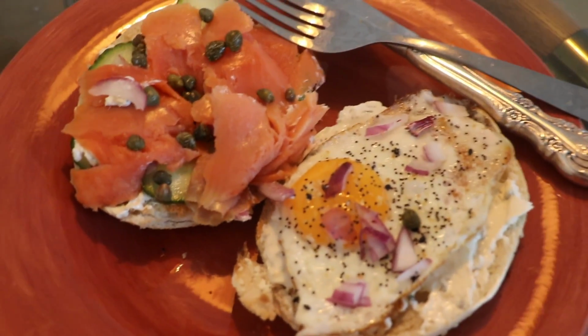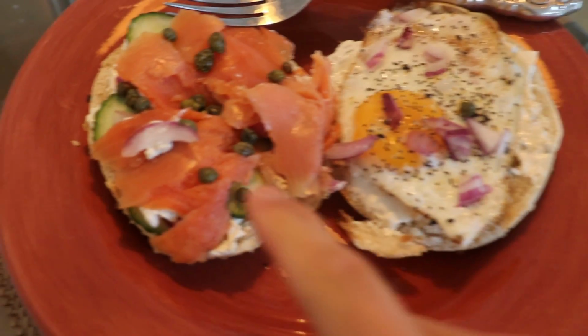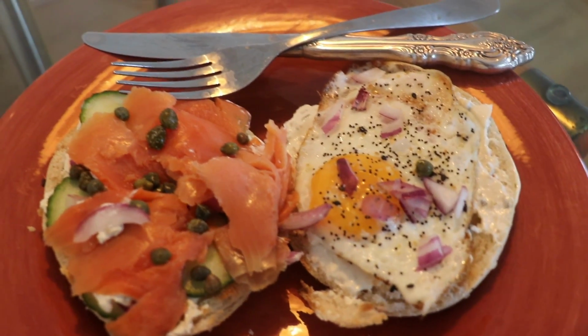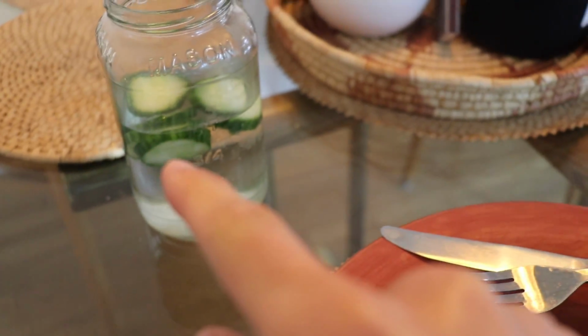Now I'm going to head upstairs, get some breakfast. So this is what I'm having for breakfast. Bagel with salmon, we've got cucumbers, capers, onions, egg, and a little bit of seasoning, and then more cucumber water.